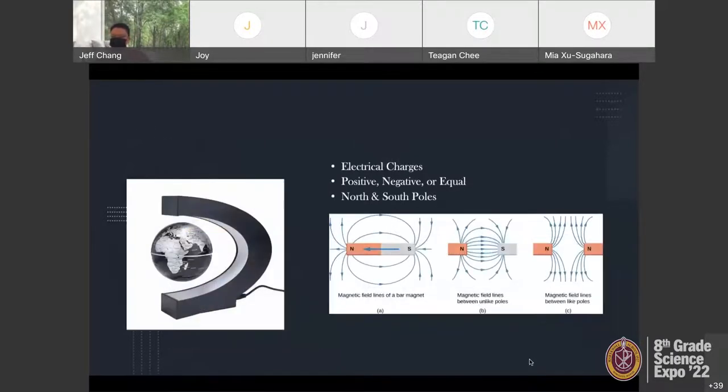The next experiment that simulates anti-gravity is magnetism. Magnetism is the movement of electrical charges. Those charges can be either positive or negative. Magnets contain poles, north and south. Poles that are the same will attract. Poles that are the opposite will repel each other. Magnetic globes use this concept.